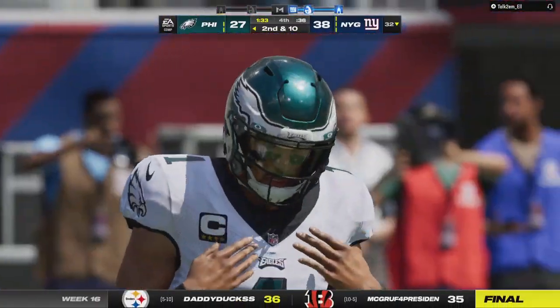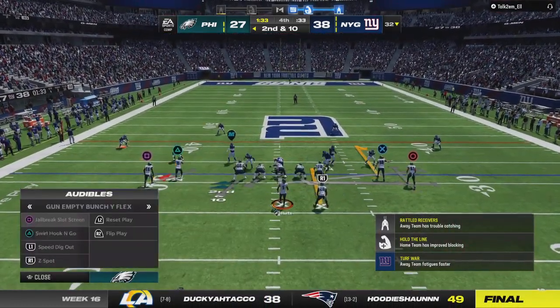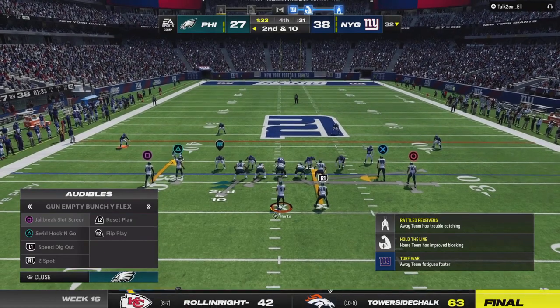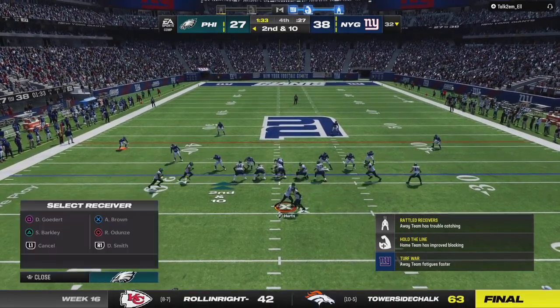You get into these 2-minute drill situations and you often get tired legs on the offensive line. But these defenders, they've been rotating in and out, and they're a little bit fresher and quicker. And the pressure there forced the incompletion.